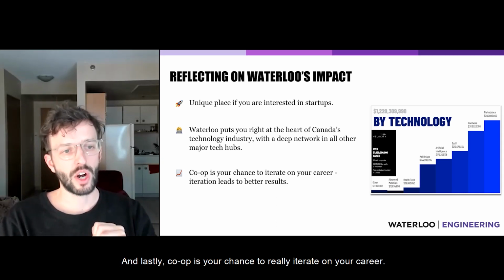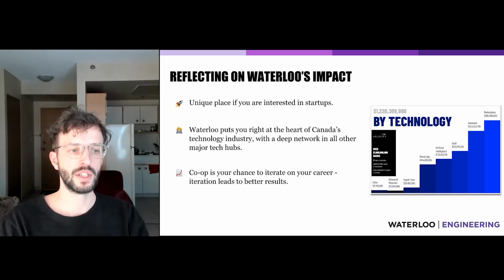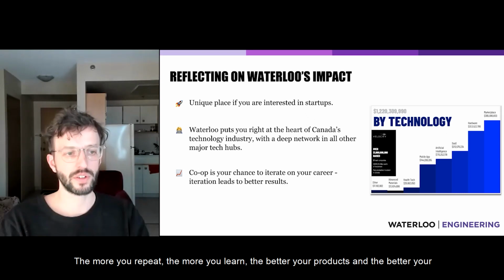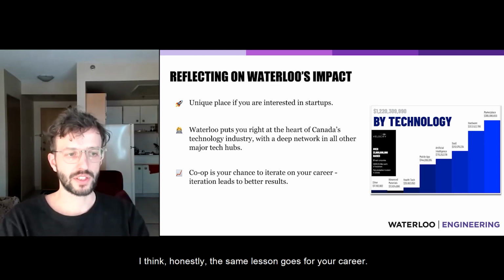And lastly, co-op is your chance to really iterate on your career, and being someone who works in technology, iteration is the name of the game. The more you repeat, the more you learn, the better your products and the better your experiences will be for your customers. I think honestly the same lesson goes for your career.